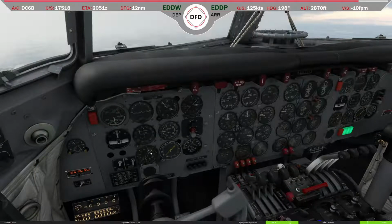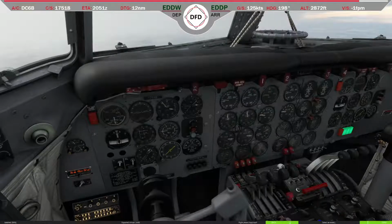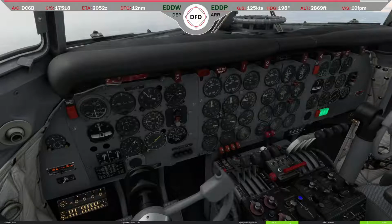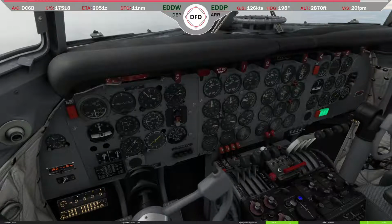We're 4 miles out from the Leipzig VOR, which that needle is pointing to. And then the ILS is off in that direction. As soon as I see movement on the glide slope needle, we're going to go into approach mode. Or not the glide slope needle, the localizer needle. Speed is coming down a little too much. A little bit more throttle. It's 125.